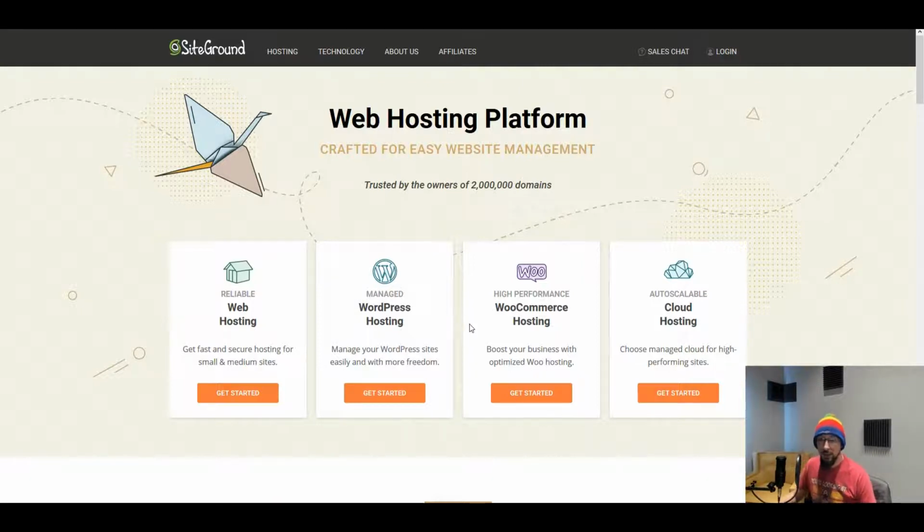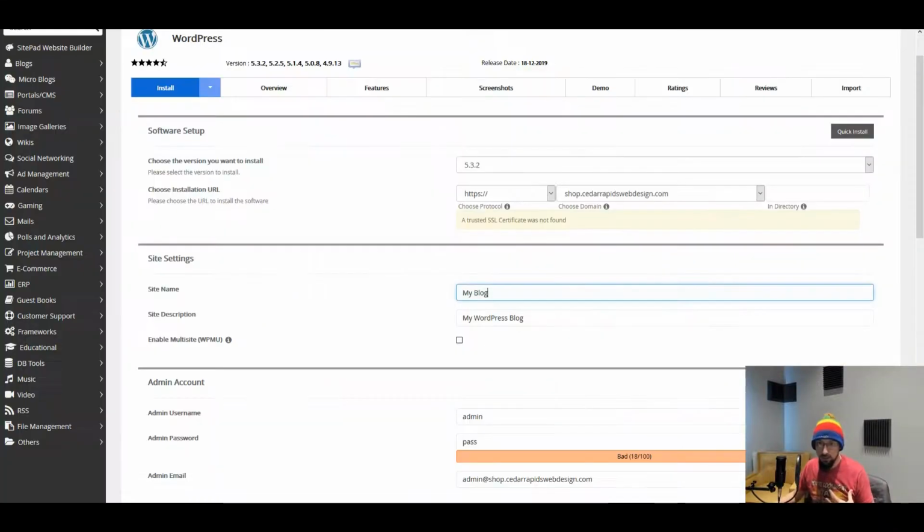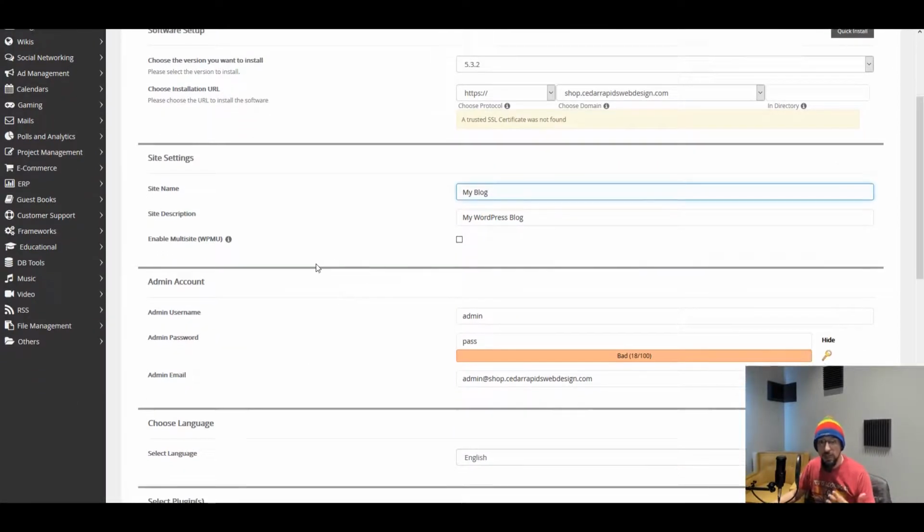So I'm not going to do this because this would require that I purchase a plan, and I don't feel like spending money today. So what I'm going to do is just set up a WordPress site in my own hosting account and let you watch that process. Now, SiteGround won't look like this, but it will be pretty similar. It's going to ask you the same questions.